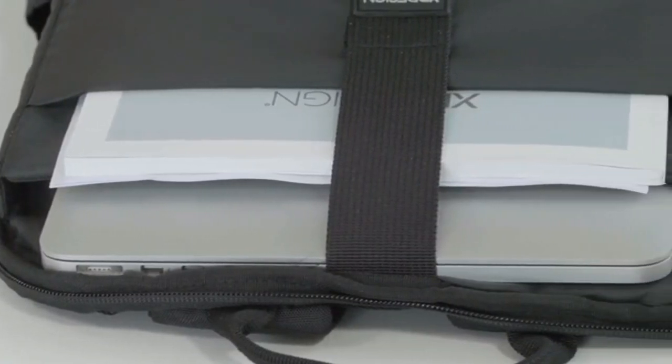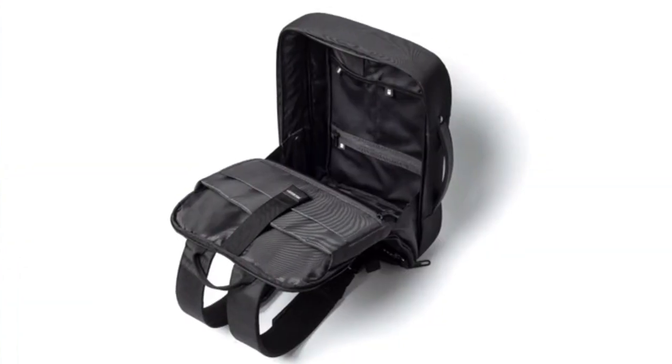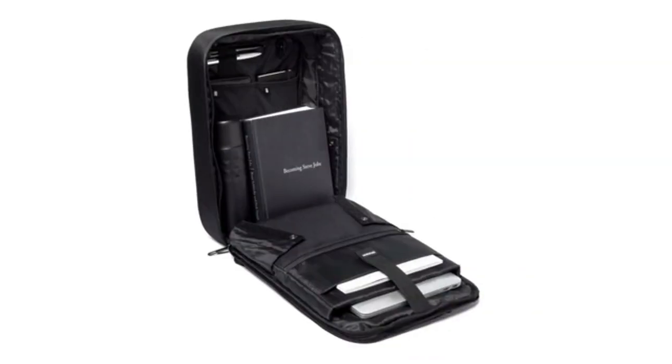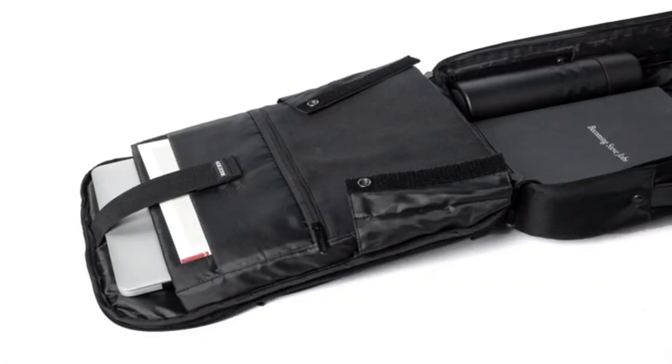The Bobby Biz is designed to keep your fragile belongings safe. Vertically, it only opens up 45 degrees to prevent items from falling out. But for organizing your belongings into the many protective pockets, it opens up all the way.